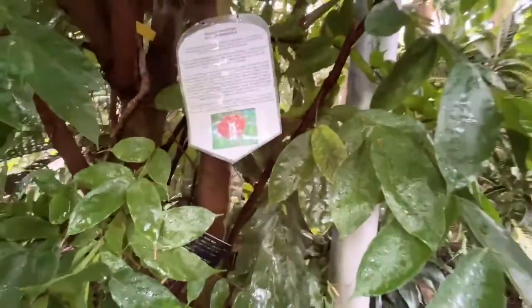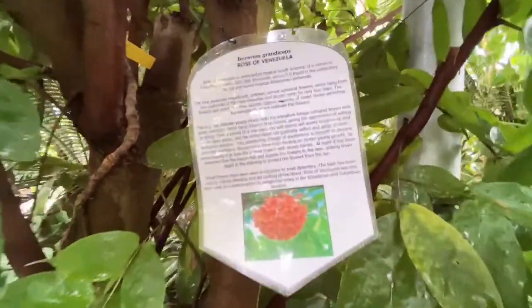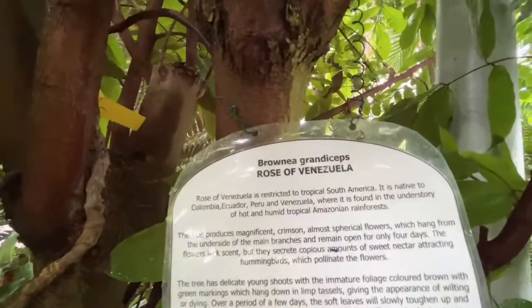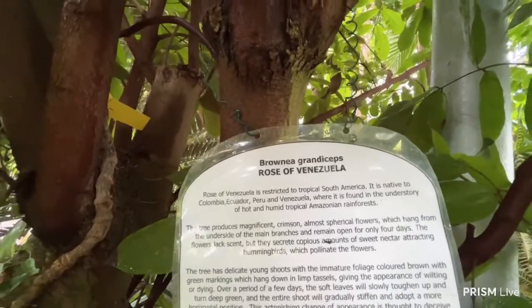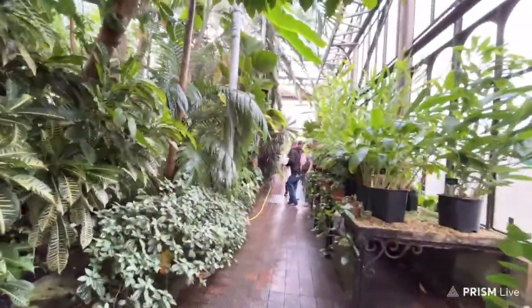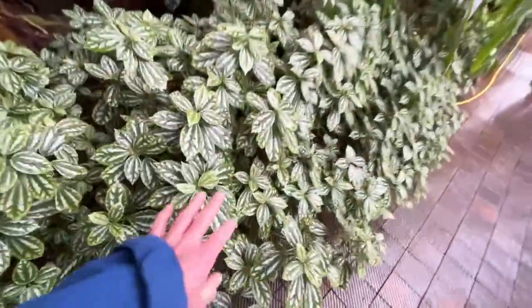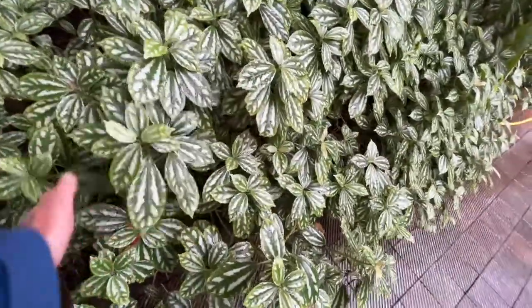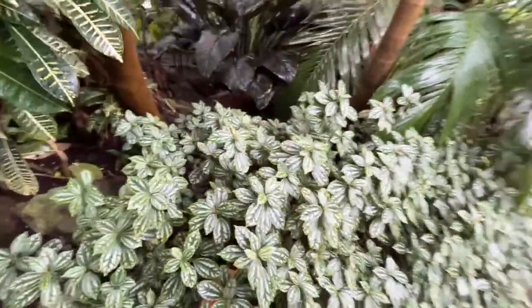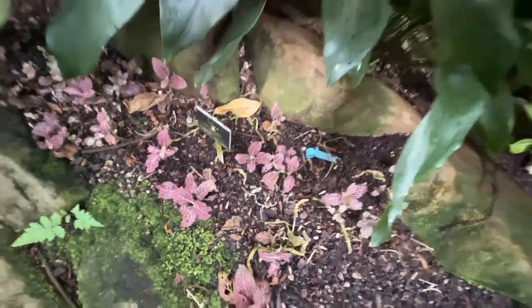This takes you to all parts of the world. That's one thing I like about houseplants generally and botanic gardens. You could be anywhere. Venezuela. I've got some of these guys growing in a terrarium at home. And some of those. It's Petunia or something.